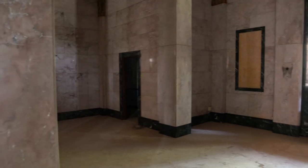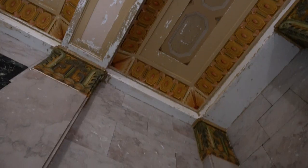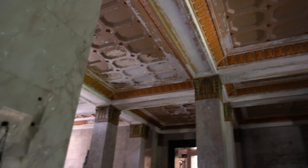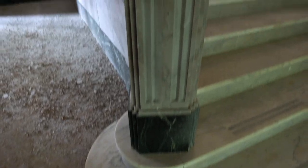See, all of the walls in here are marble. The columns and the walls. Each one of these has some granite too. Or like these doorways here. You can really see the finish on it. Some of the fixtures are gone, like you can see there, that's gone. These are incredible. Looks like the Empire State Building or something.